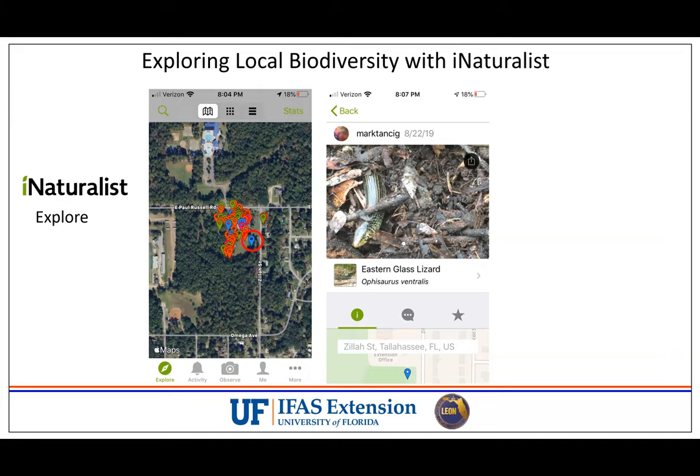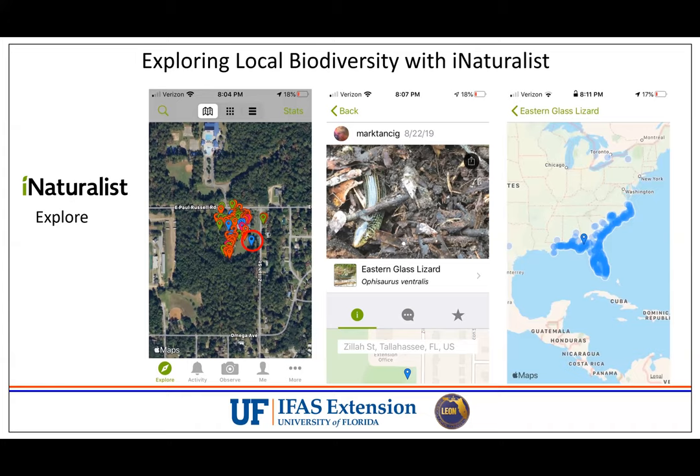So when you're in Explore, you can go find out what other people have seen. What could I potentially see when I go to this site? The cool thing is then you can start clicking on more information about this eastern glass lizard and what its range is. And so when you're thinking of how this is used for science, you see those little outliers of blue circles to the northern edge of this glass lizard's range. Those are really great for scientists to know what is actually the range of this thing. Where is this thing being found? Is it expanding its range? You know, climate change, things are getting warmer, things are moving north. And so this is a really great way for scientists to use the power of all the people to help with research.